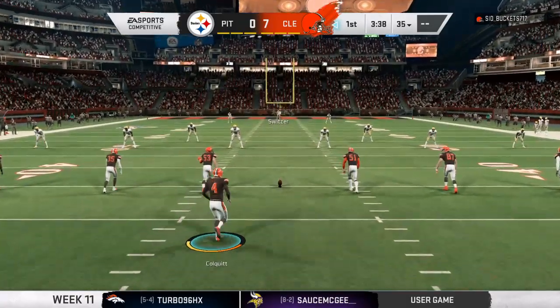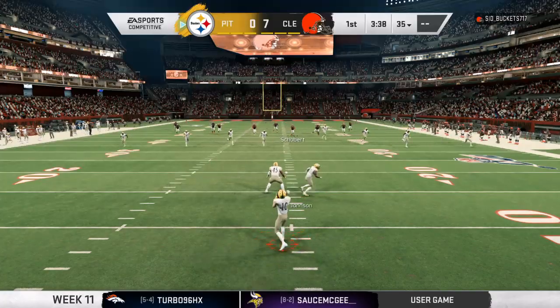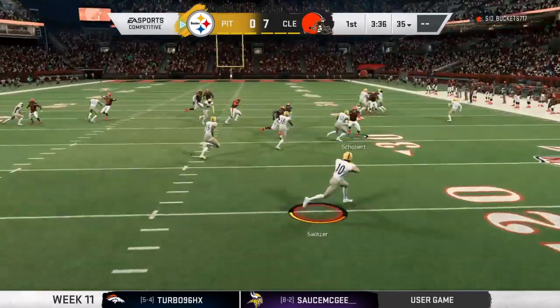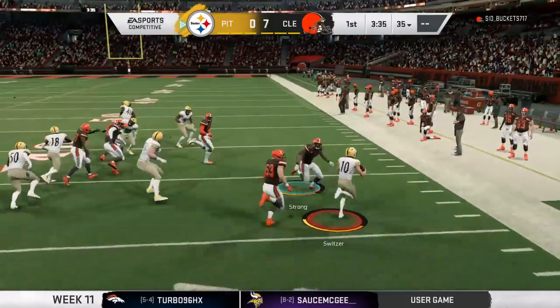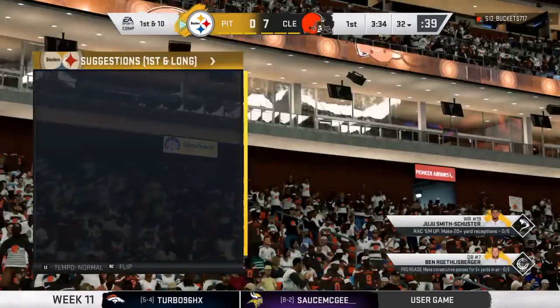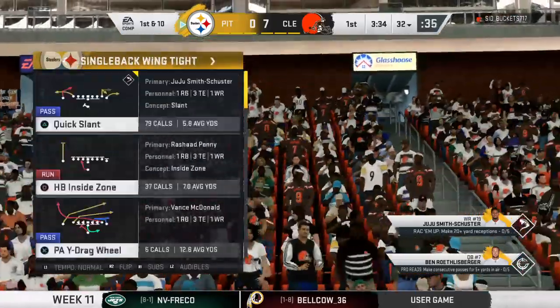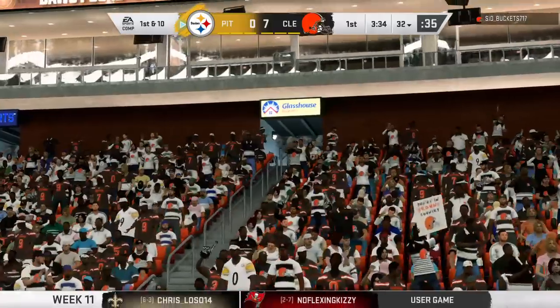Set now to kick this one away, and off it goes. This one taken just inside the 10. Solid return, pretty good field position. They'll start at the 32-yard line. The Steelers take over 1st and 10 at their own 32-yard line.